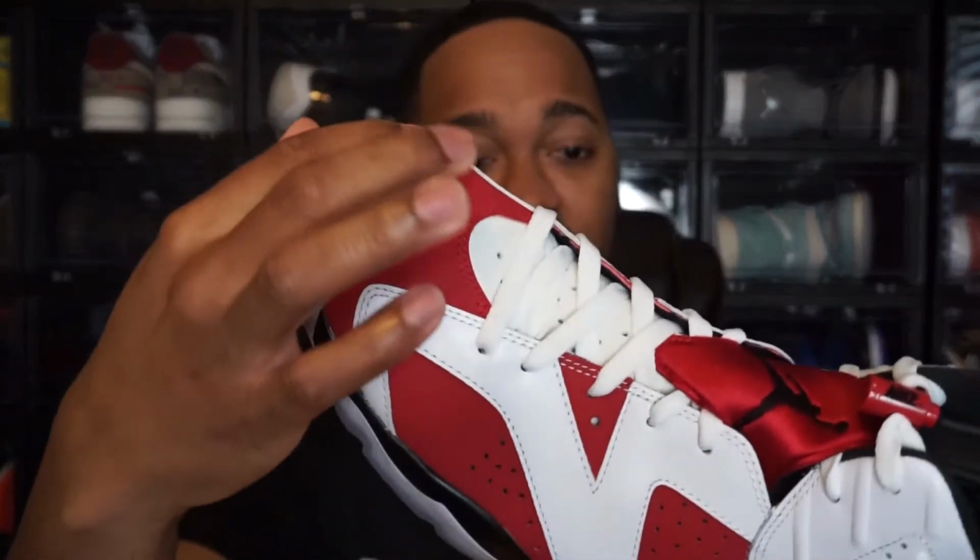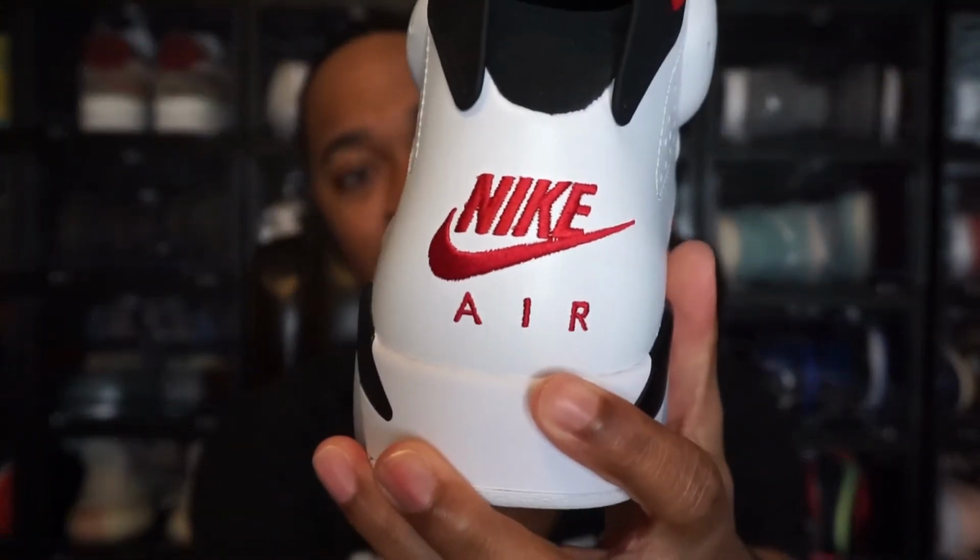The quality of the shoe is really good. I like the suede that they have here. The red is a really deep red. It's a really nice shoe. I like 6s. It does have Nike on the back. I know that's a big deal for people, the Nike on the back.